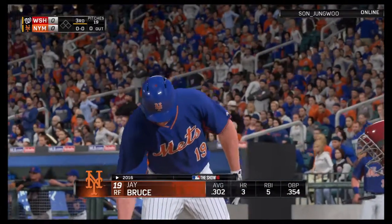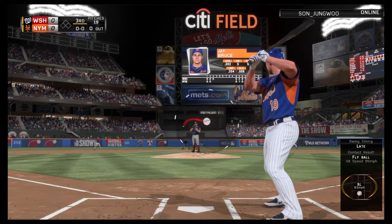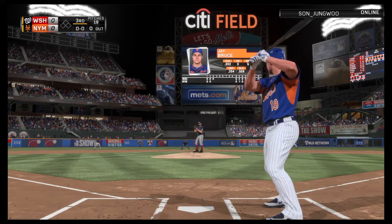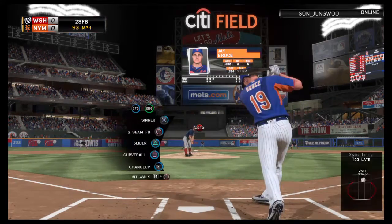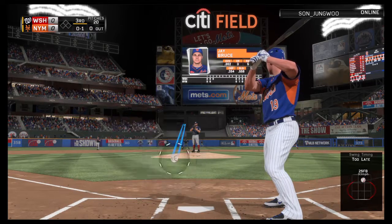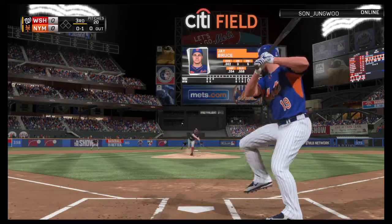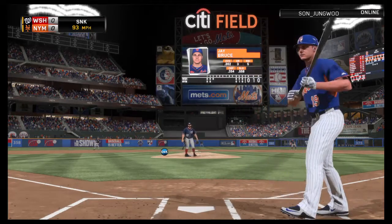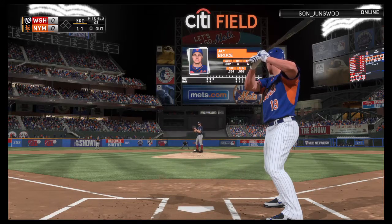Jay Bruce digs into the box in the bottom of inning number 3. Right fielder, Jay Bruce. A little tardy there. No balls and a strike. Living a little dangerously here. Yeah, you don't have to go looking for trouble. The trouble will find you if you're putting pitches there. 1 ball and 1 strike to the leadoff man here in the home third.